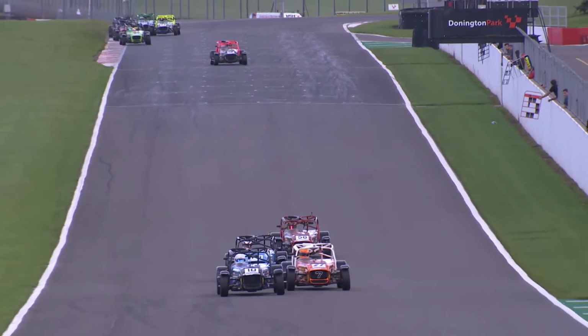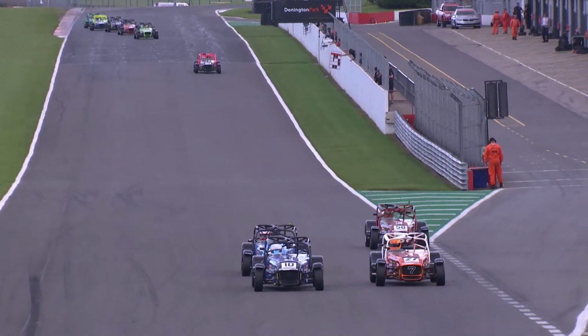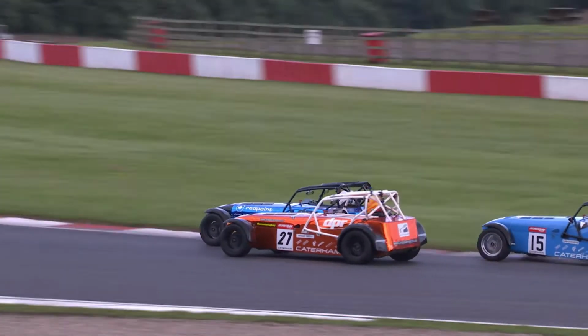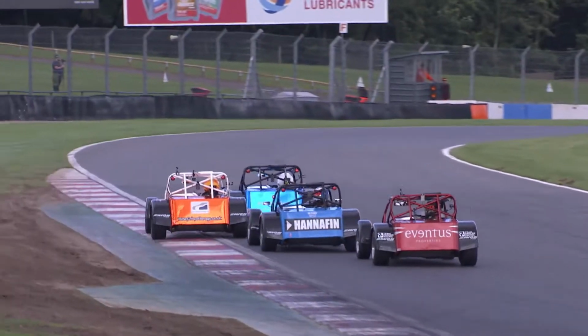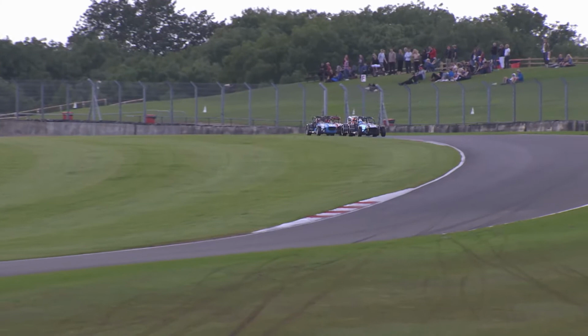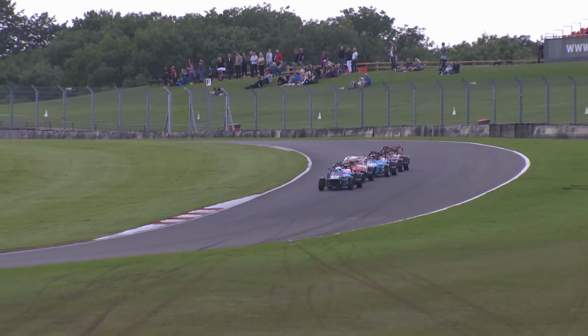Right, down to Redgate Corner comes Henry Heaton. Not only does he have William Smith for company now, but two more cars are joining in the fun. Smith goes around the outside line, on the inside is trying to go the number 15 of Luke Stevens. But in the end, I think they stay as they were, but that might not be the case by the time we get down to the old hairpin.